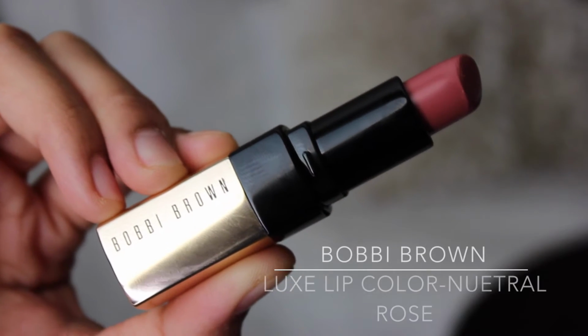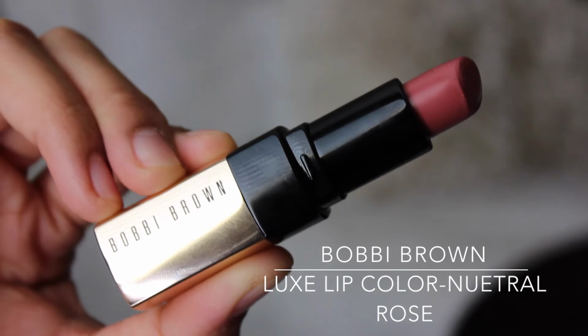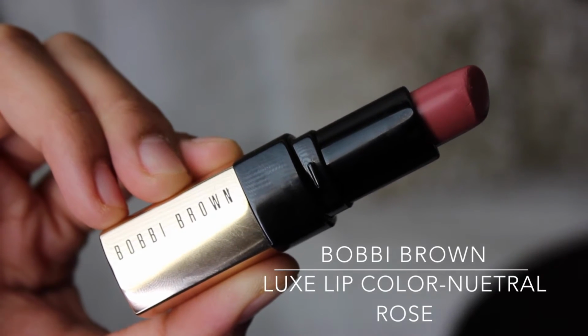Bobbi Brown also came out with her Luxe lip collection a couple months ago, and I have been loving the collection a ton. I love all the colors, especially this one in particular. This one is in the color Neutral Rose, and I just love, love, love the color. I actually have it on right now. It's almost a rose brown combination, and as you all know, that is certainly my favorite.